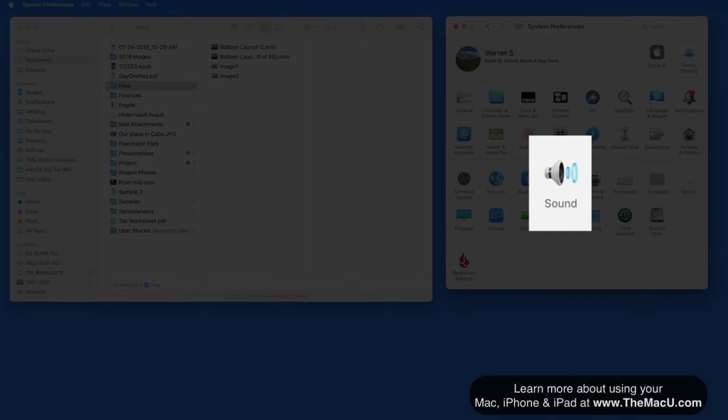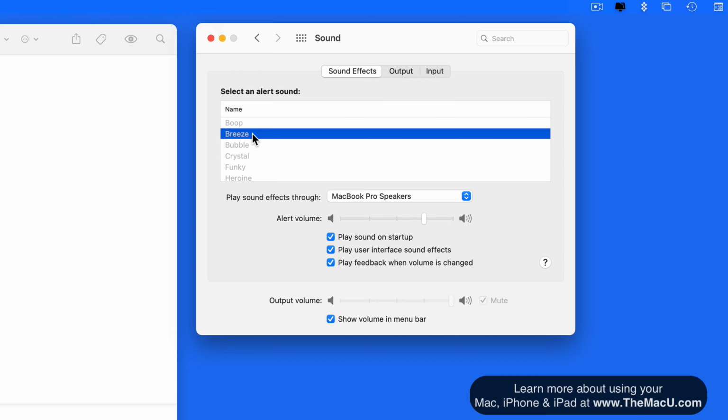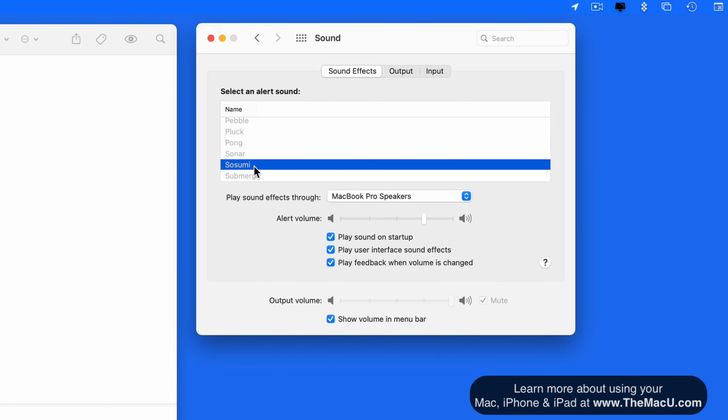In the Sound System Preference pane, we have almost all new alert sounds. Some of these are new and some are just slightly updated or altered versions of an older sound. Like blow is now breeze, funk is now funky, and ping is now pong. The only name that is the exact same is Sosumi, which is somewhat famous in Apple history. Just do a web search for it if you want to know more.